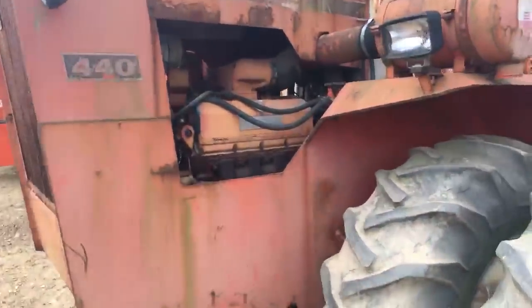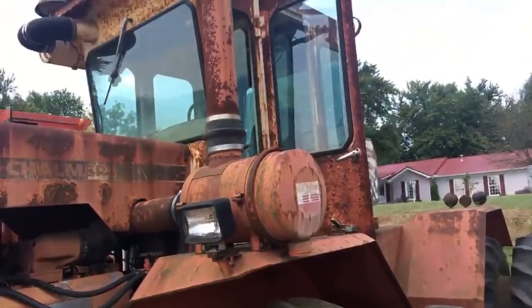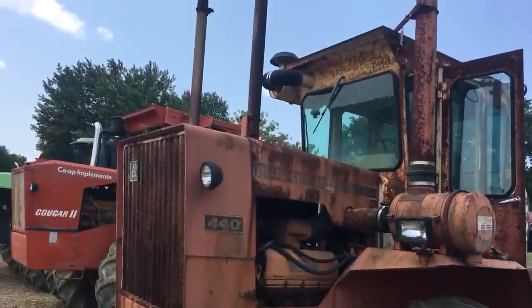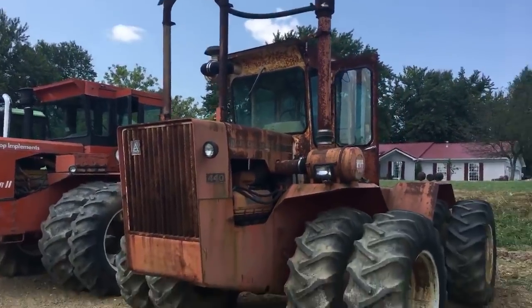Again, you've got the Cummins triple nickel in this AC 440. This is the early style 440 with a white cab. Later models had an orange cab, and it's got the naturally aspirated V8 engine with those twin pipes up front.